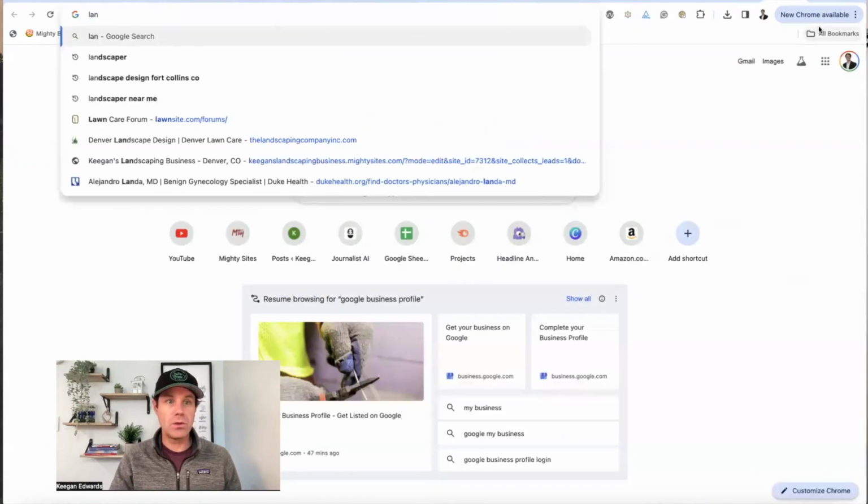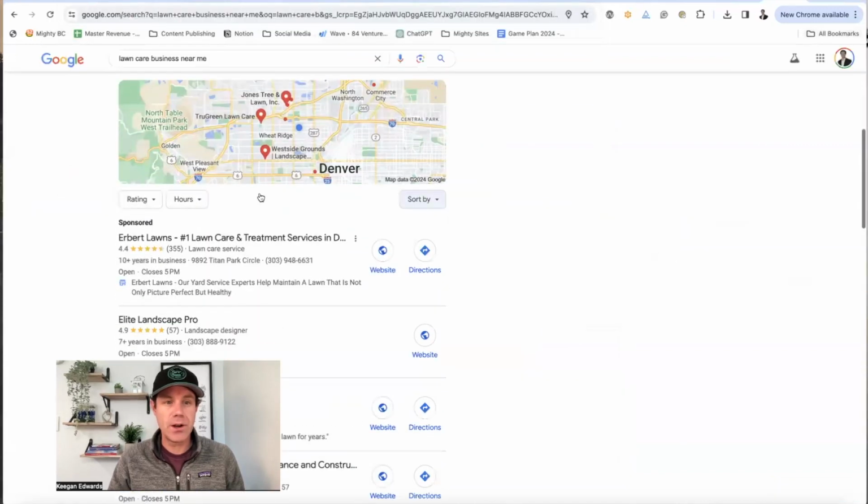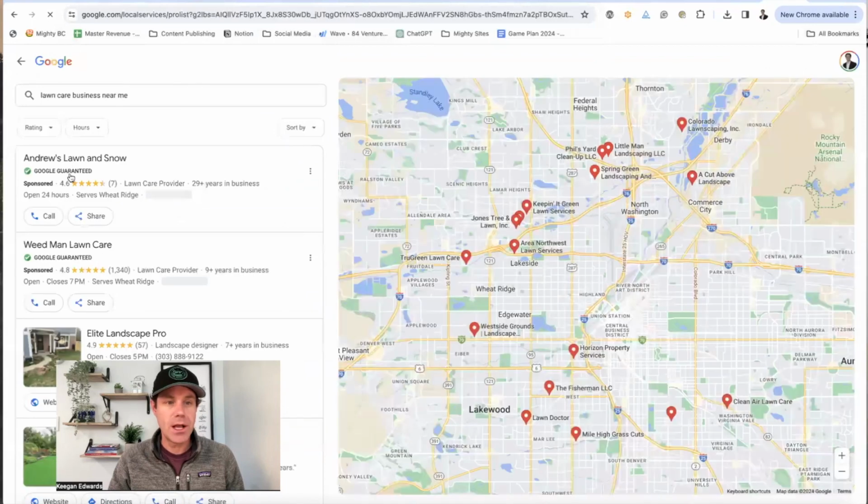So if I actually do lawn care business near me, and I actually search over here in the maps. Now, if I go over to more businesses, you're going to see pop up right here these local service ad customers of Google's. So these pop up right at the top of the maps results, giving them a great chance to be the ones that are chosen by me. And they get this Google guaranteed badge, which makes people trust that business even more, which is amazing.